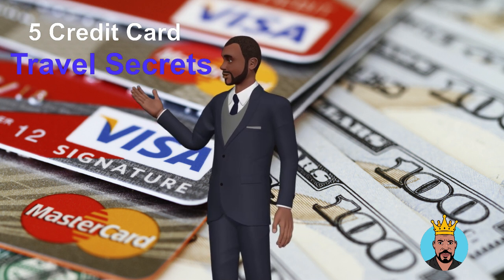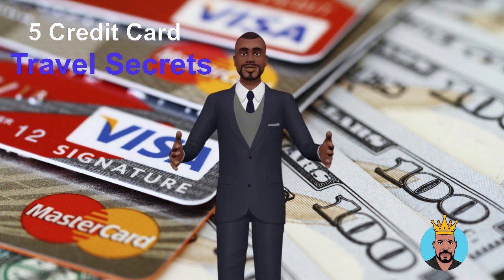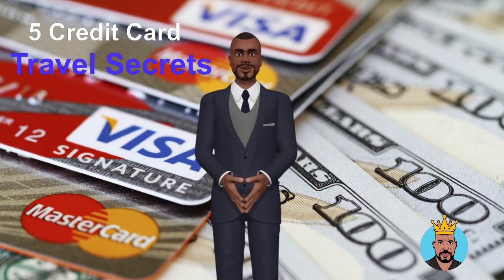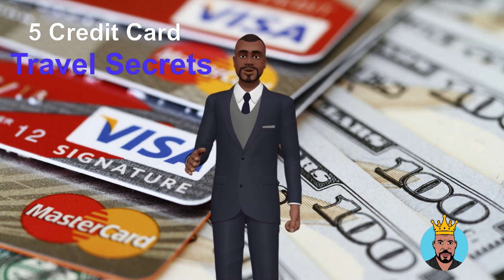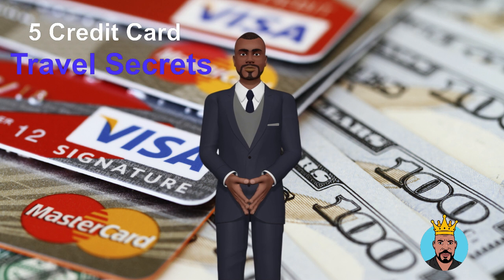To entice their customers to spend more, many credit card issuers offer their customers convenient ways to cut back their travel costs through incentives, reward programs, and other perks. 1. Look for sign-up bonuses. A lucrative credit card sign-up bonus is one of the fastest ways to rack up thousands of air miles.